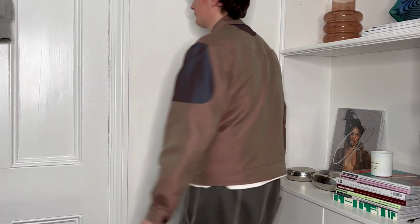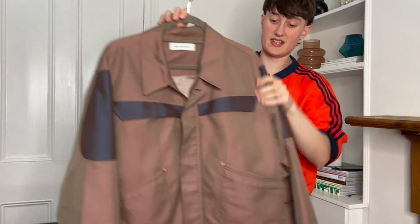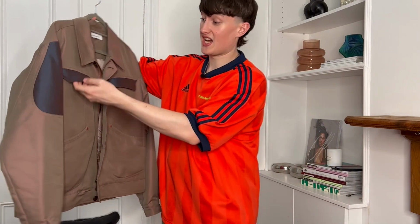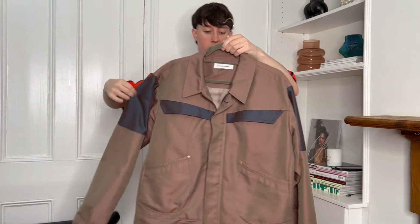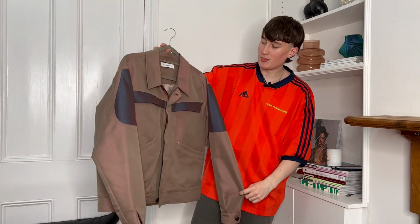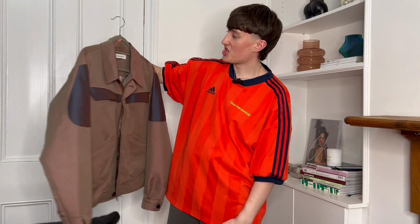Lovely finishes on it with the bronze studs on the back here as well as on the pockets, and another one with a great silhouette. I really can't wait to be wearing this almost every day, I guess. This is another one which I'd wear probably in a more formal setting. You could wear it casually, but I definitely think you want to keep to the darker side on the legwear. Black jeans, black trousers, both will work really well.